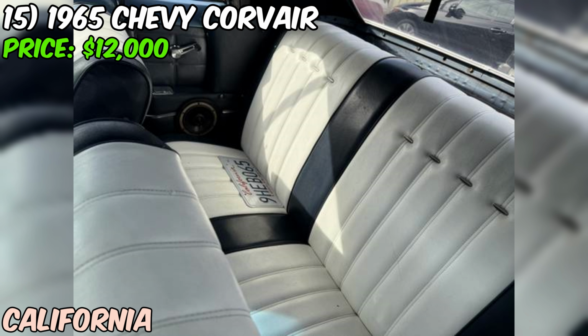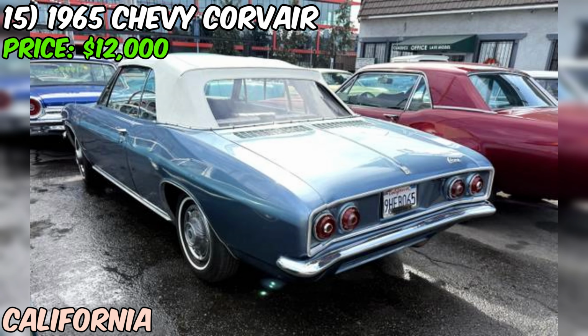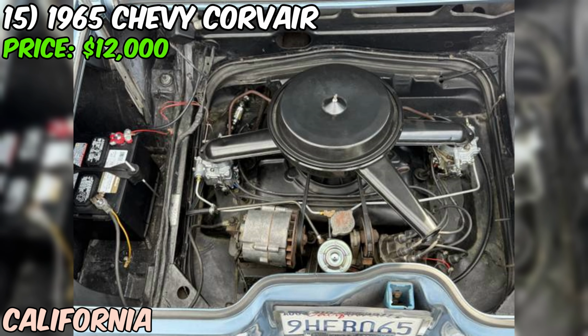Under the hood, you'll find a 164 CID 110 HP 6-cylinder engine that's paired with a 4-speed manual transmission. The seller mentions that the dual carbs have been recently rebuilt, and they even have receipts to prove it. This Corvair is a true California car, which means it's totally rust-free, a huge plus for any classic car enthusiast.